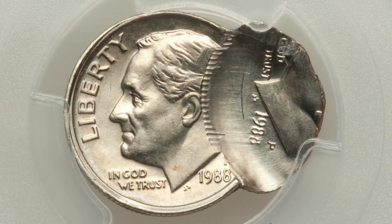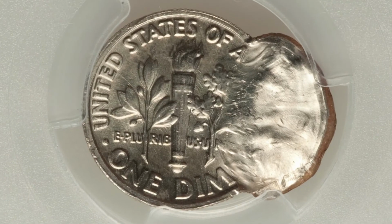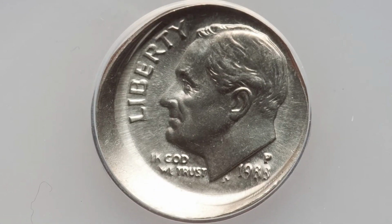Here is another double strike that is taking place on the Roosevelt Dime. Again, very obvious mint error, graded at a mint state 63. This coin sold for over $125. Here's a Roosevelt Dime that was struck 10% off center, graded at a mint state 62. This coin sold for around $40 at auction.